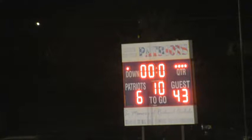4:38 left. Roselle to pass. Pass is complete. Immediately tackled by Hamilton. Pass complete to J.P. Henson. That'll bring up second down. Well, apparently it fell incomplete afterwards. Hamilton knocked it loose and it fell incomplete. Second and 10.